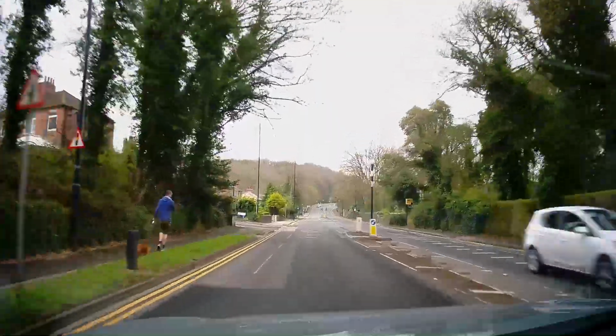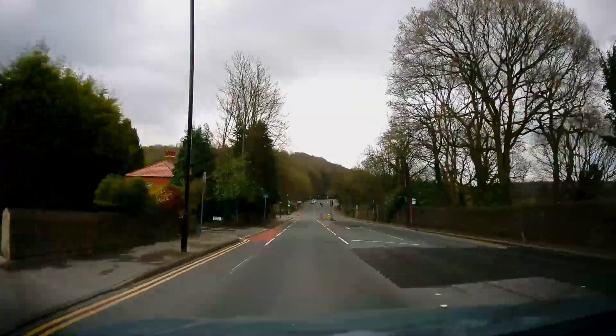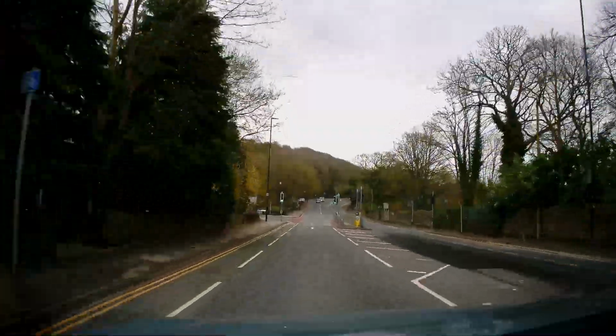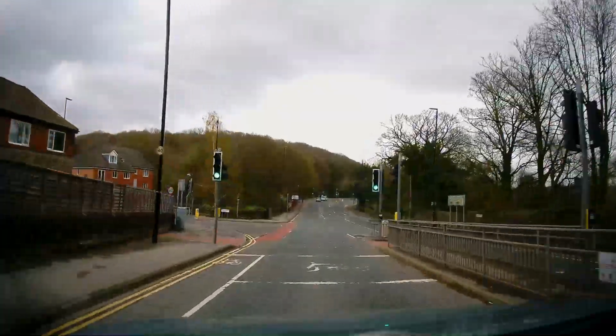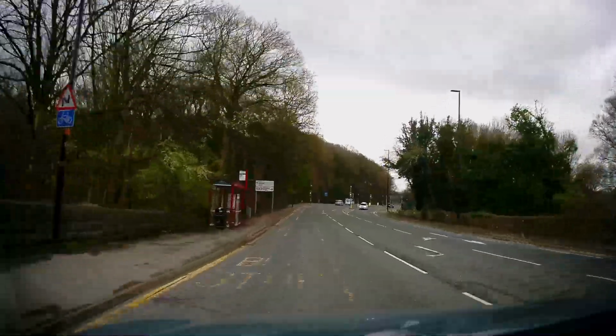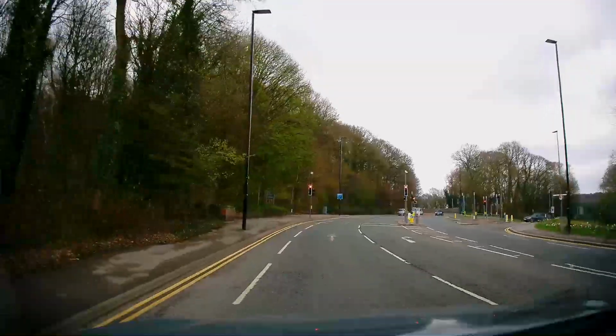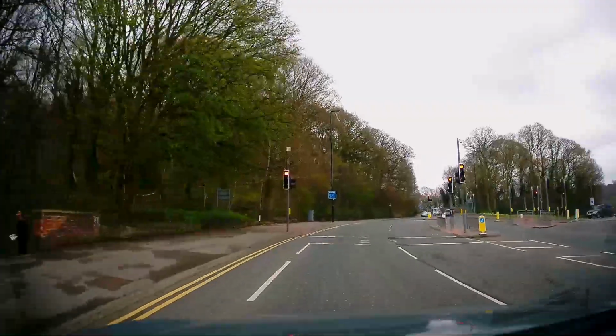So I'm looking in my rear view mirror and my door mirror, there's nothing coming, just in case I've got to hit my brakes. I'm doing 37. And now it would be too late to stop. And now I'm going to slow the car down. Nothing behind me, I've checked. And I'll come to a gentle stop here.